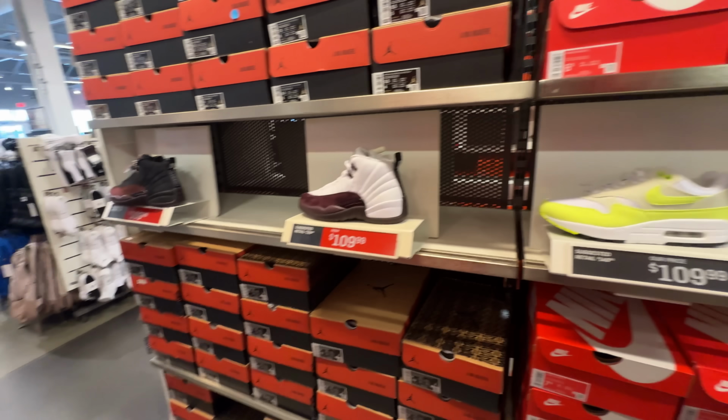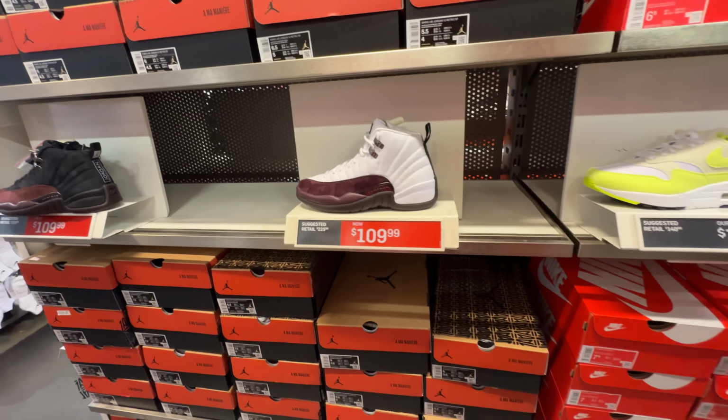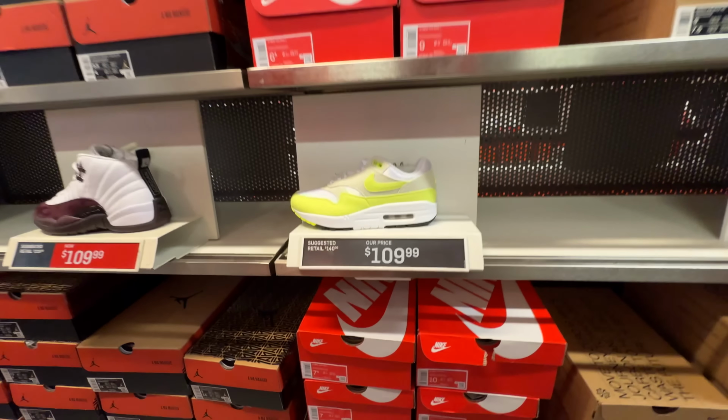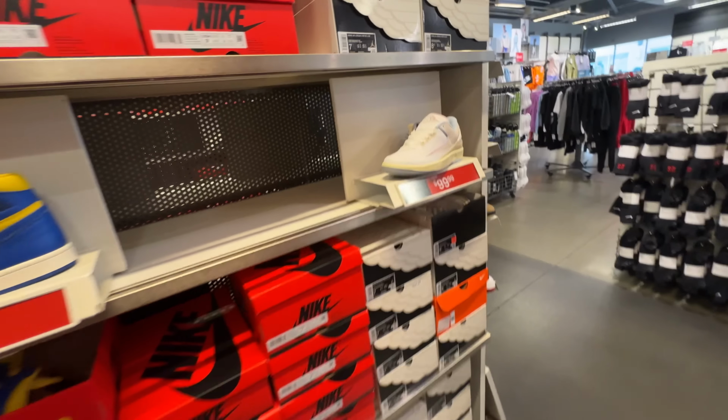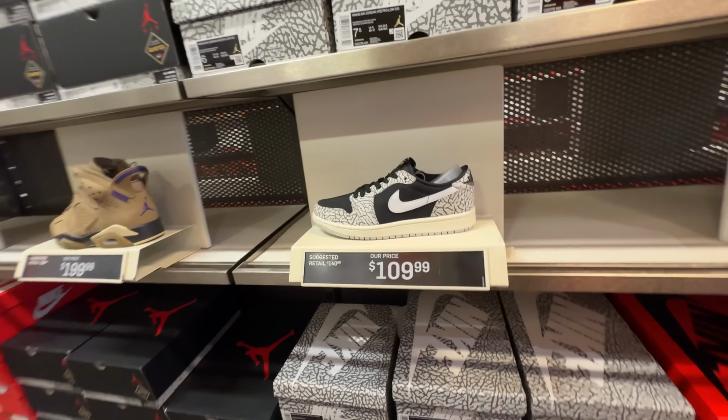Okay, so over here, we've still got all of the Alma Maniers, the black and the white for 109. Not on the back wall yet, but they will hit the back wall eventually because there's so many pairs left. We've also got these Air Max 1s in this nice neon green colorway. Then over here you've got some 2s for 99, some 1s for 109, the Pralines for 129, and of course the Elephant Prints for 109.